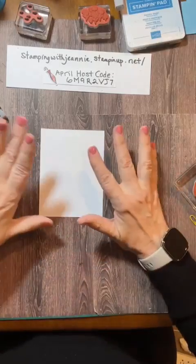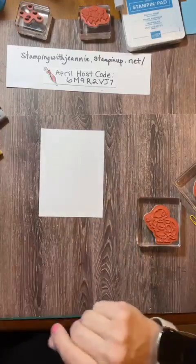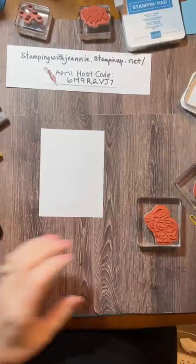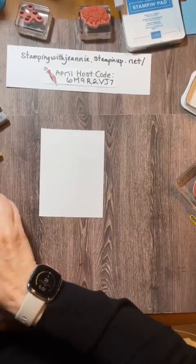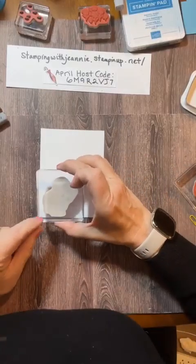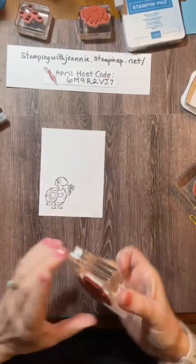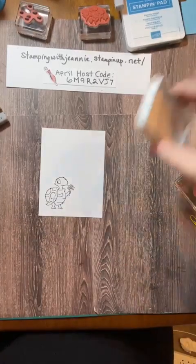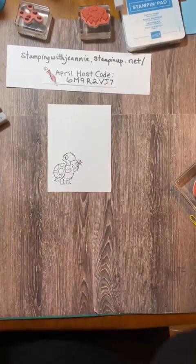And because we're doing April showers, bring May flowers, what we're going to stamp inside, can't wait to do this now and color this guy. I haven't even colored him yet. This is the turtle with the flower. So April showers, bring the May flowers. So we'll stamp him right inside, just like that. Oh, isn't he the cutest? Love that guy. Cutest, cutest.